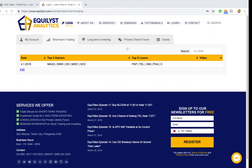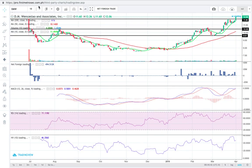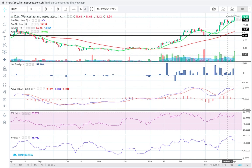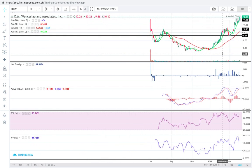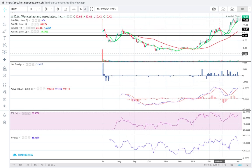Okay, now let's move on to DMW. Okay, I did not say BMW. That's DMW. DMW closed at 12.06 on Monday. It also broke out above the previous resistance at 11.80, and that one is now acting as the immediate support. So the psychological resistance, I said psychological because it's no longer historical. It's now moving at its all-time high.